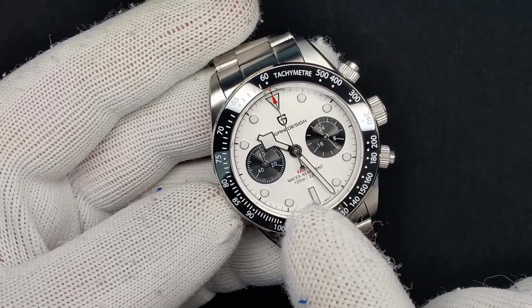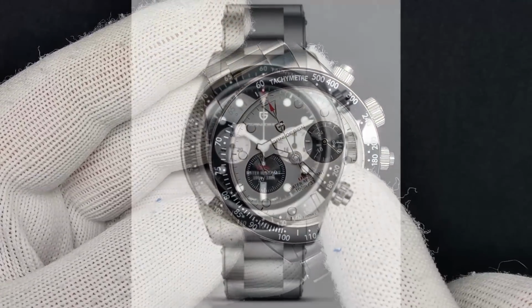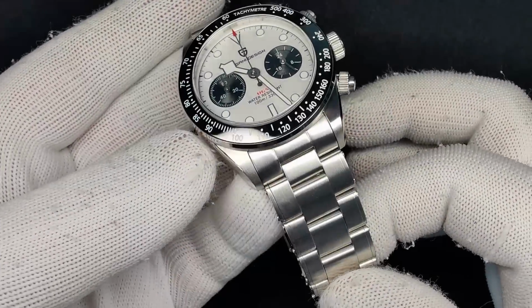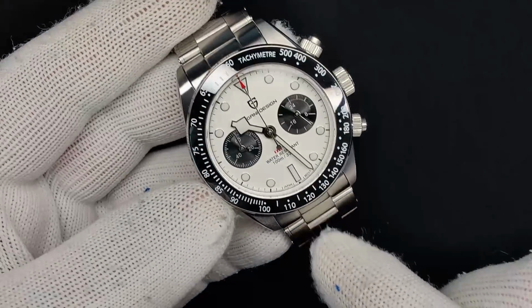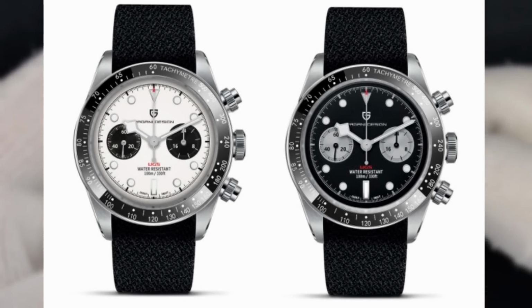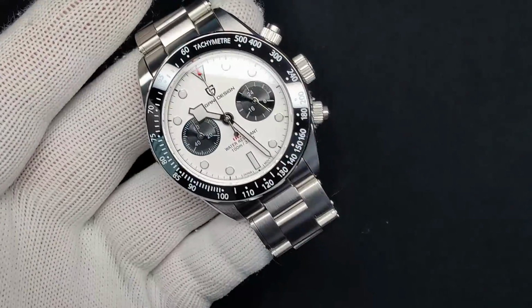It comes in a Panda dial like this, and it also comes in a reverse Panda with black with silver subdials, and then you can also get it on a stainless steel bracelet, which I definitely think is worth it, or you can get it on a nylon strap for a little bit less. So I'm going to tell you right now, get it on the bracelet no matter what. Just get it on the bracelet.